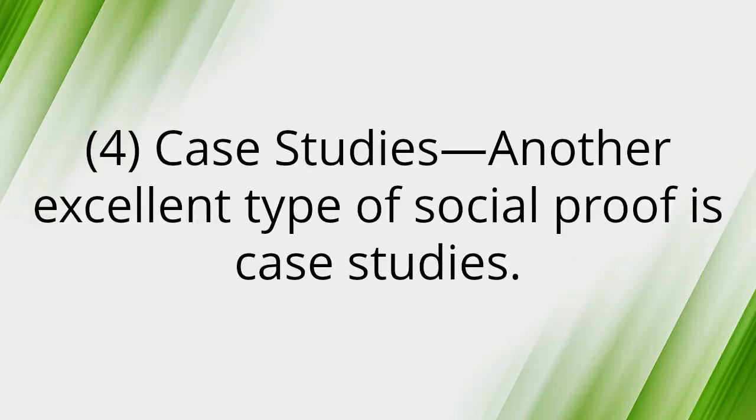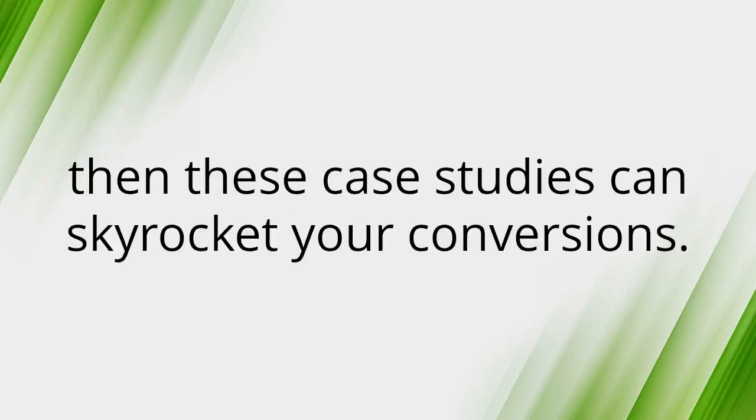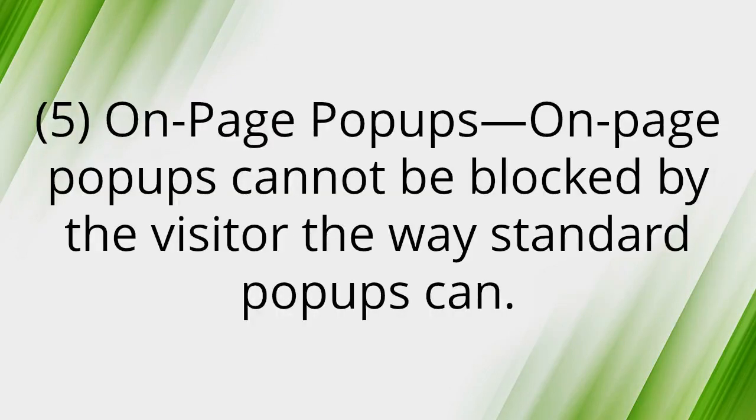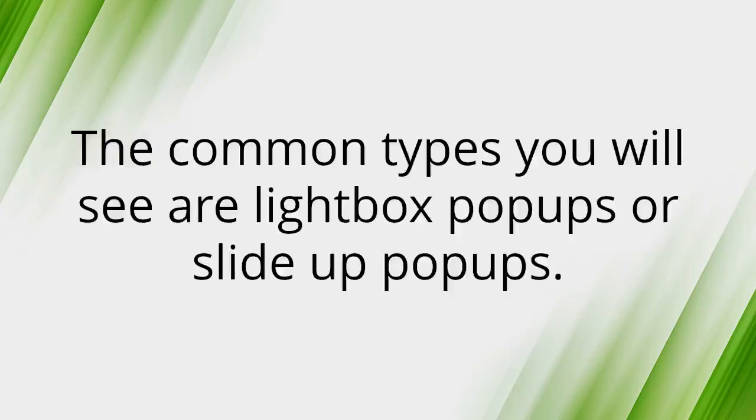Case studies. Another excellent type of social proof is case studies. If you can find genuine cases of individuals who have used your products and profited from them, then these case studies can skyrocket your conversions. Next is on-page pop-ups. On-page pop-ups cannot be blocked by the visitor the way standard pop-ups can. Additionally, they work extremely well if they appear to be part of the actual page. The common types that you will see are lightbox pop-ups or slide-up pop-ups.